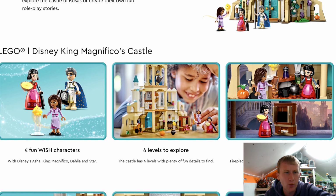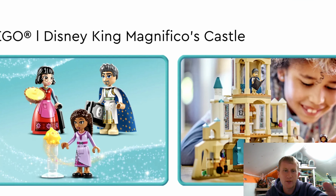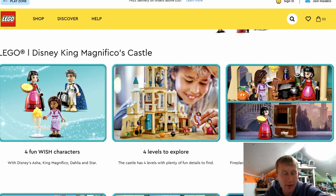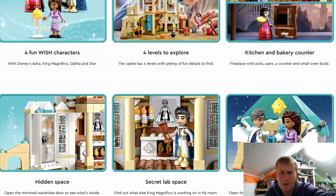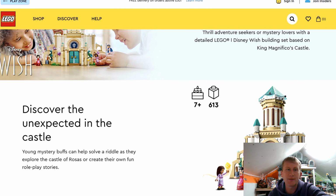So there we go. So you get the four different characters. They're not Lego minifigure scale. They're more of the taller ones. It's almost like a Duplo mix. It's an odd looking scale with regards to those sort of mini figurines. They look smart enough. I just don't know what they're classed as because I've not ever bought one. So if you know how they scale compared to a minifigure, let us know.